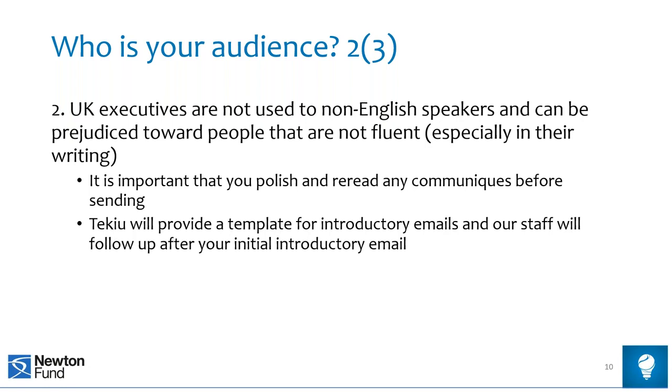The British people pride themselves on both politeness and proper English language, so that's something they like very much. So it is important that you polish and reread any communications that you want to send. And I will talk in the next couple of slides a little bit about the etiquette of how you send the introductory emails.